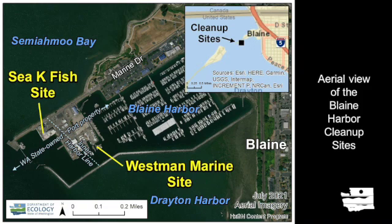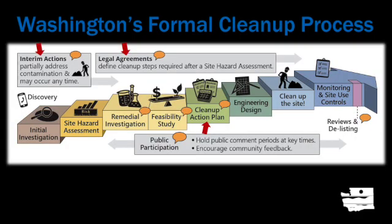The Westman Marine and CK Fish sites that you see labeled here are continuing through Washington's formal cleanup process. The Model Toxics Control Act, or MTCA for short, is Washington's environmental cleanup law. Public participation is built in at specific steps, highlighted here in this infographic by orange comment bubbles, including the Cleanup Action Plan and legal agreement for the Westman Marine site and the Interim Action Work Plan for CK Fish. Not pictured here in the infographic is a State Environmental Policy Act, or SEPA, determination and checklist available for review for both sites.